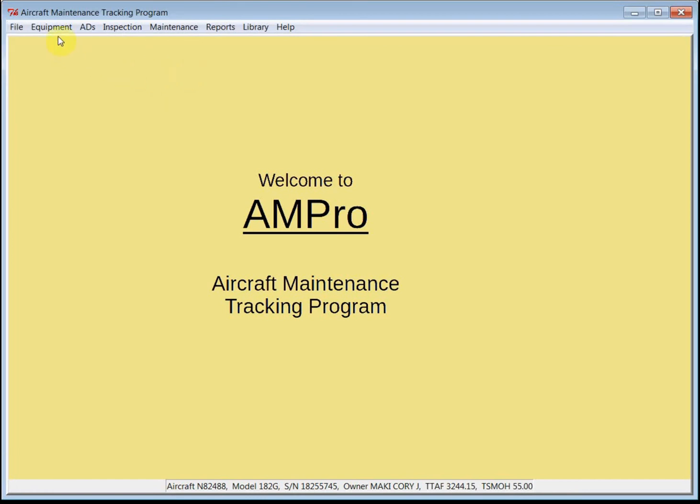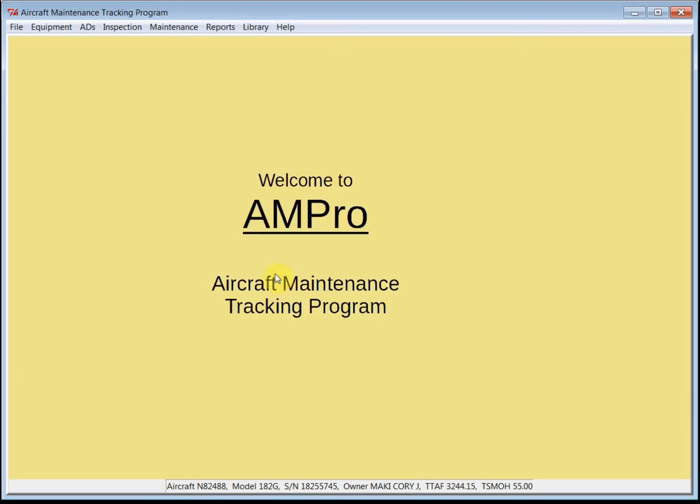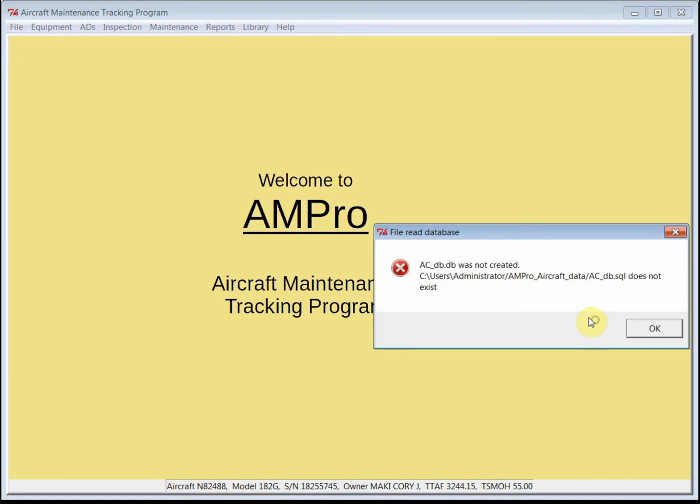Now what I'm going to show you is right now we have equipment. If I look at equipment and I say choose existing aircraft and mechanic, we see that there's only one aircraft in the current database, and there's only one mechanic, and that's great for a limited situation, but this program also helps with multiple mechanics and multiple aircraft. And so the reason why I'm going through this is because I put in my archive database, and I'm going to import it now, and then I'm going to show you the fact that multiple aircraft and the data for the ADs on multiple aircraft are preserved in this. So here we go. It successfully imported.